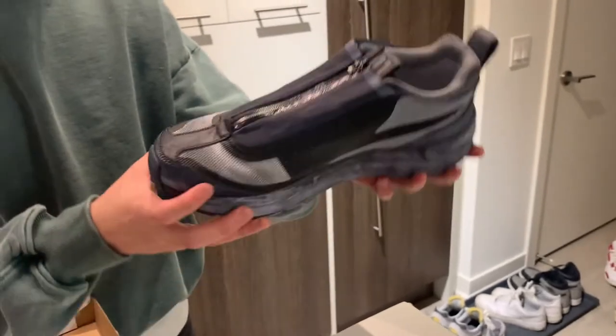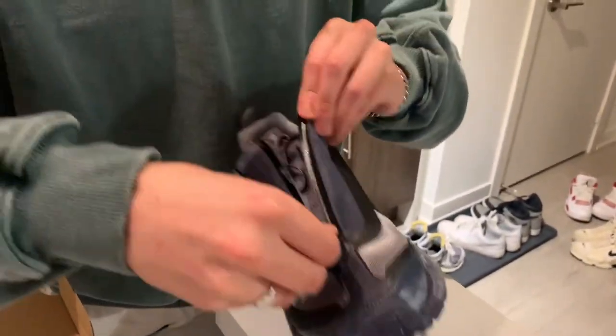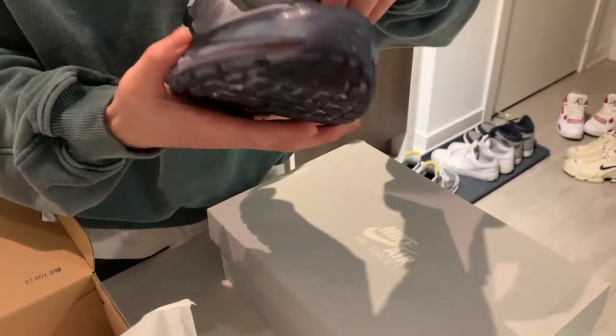They look very cool. They have a nice zipper right here for the lacing system, where you can open it up and there's a lacing system in there. I found this really cool. It's a nice silhouette. You can wear these with your wider pants. Good shoe. Gonna wear this for spring and summer. I don't think I'll wear this for fall winter because it's just a great shoe and I don't want to beat it up.